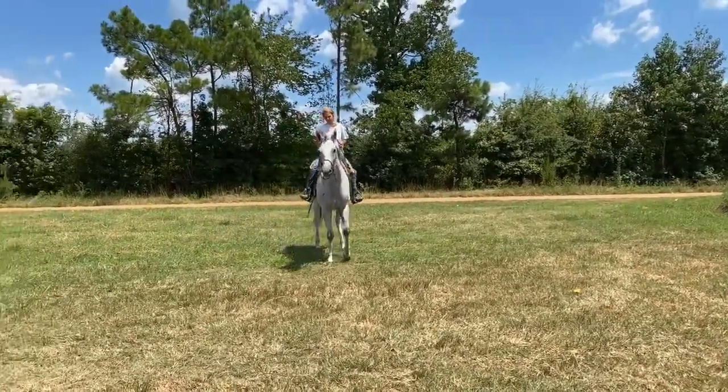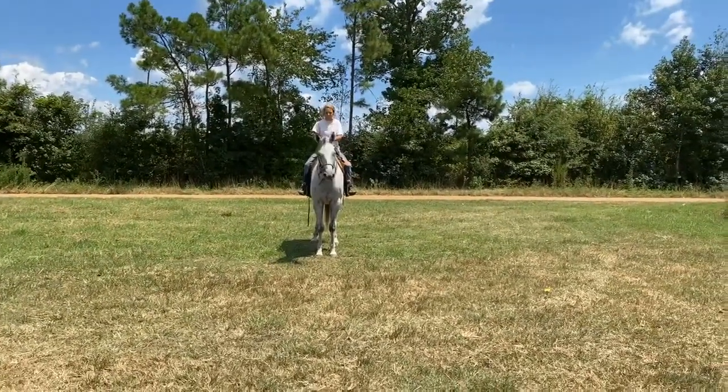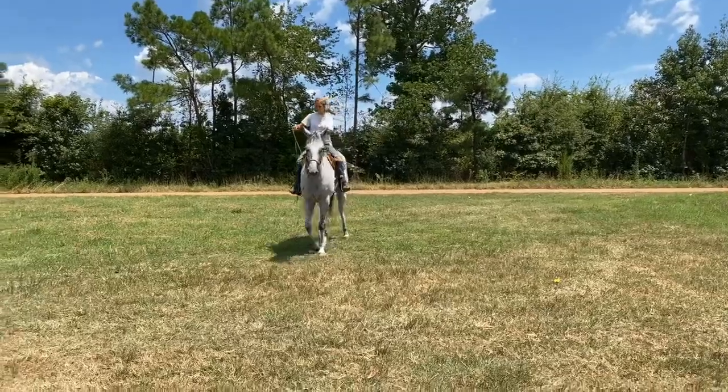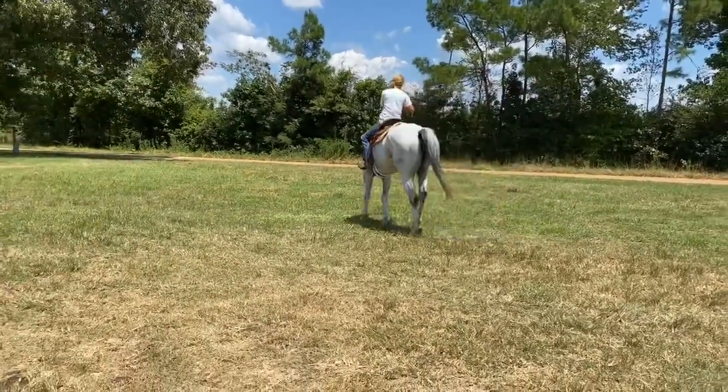We do have a lot of holes, and this is not a real level area, so please just keep in mind as you see her kind of stumble around that this is not really the most level place to ride.